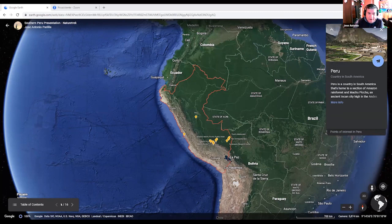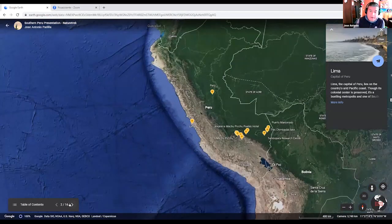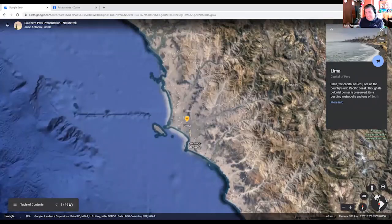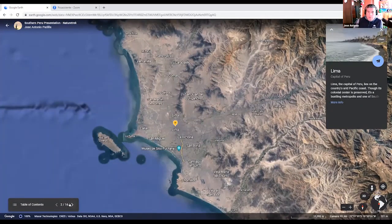As you can see here, Peru is in South America, obviously. It's the third largest country in South America, and our tour starts in Lima, which is the capital. Lima is the biggest city in Peru, with more than 13 million inhabitants. That's where all the flights will come to, from Europe and also from North America.